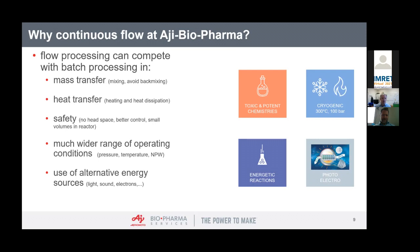Operating ranges over 150 degrees or over 10 bars are difficult to achieve in batch, while temperatures of over 300 degrees or more are possible in flow. Also, the use of alternative energy sources like light, electrons, or sound is much more efficient in flow. Many of you have probably seen the huge boom in photo and electrochemistry articles in recent years, and that's thanks to flow processing.